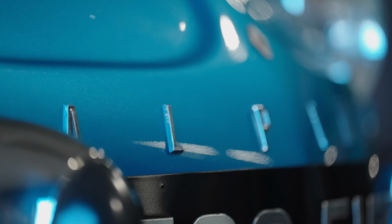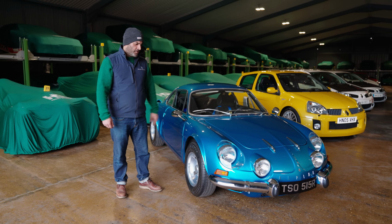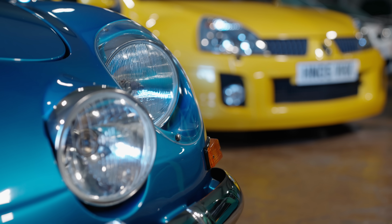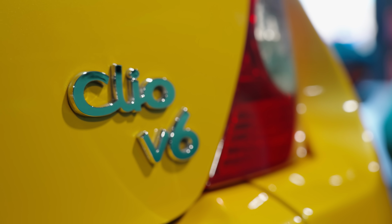Special Renaults. First off, the beautiful original Alpine, the A110, a 1.6 litre rally homologation special, mint condition, Alpine blue, couldn't be more perfect. If you're any bigger than me, you need to get your friend to drive it because it's that small. Now, a very familiar car. These are hot property at the moment. The second generation Renault Clio V6.